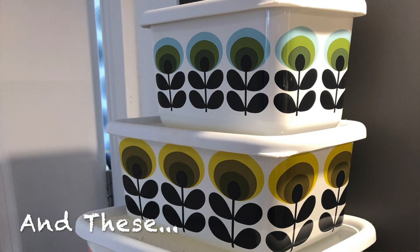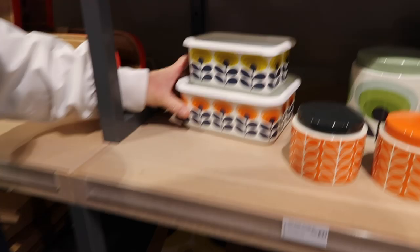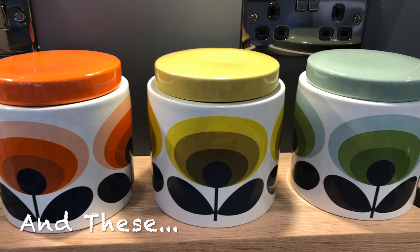Nice little kitchen. It's a little storage jar. Oh, nice, aren't they? A tin. Yeah. That's nice as well. I know, I like that. That's really dear. That's £20. Screws on as well. It's little, isn't it?